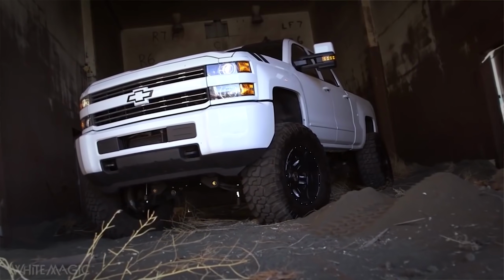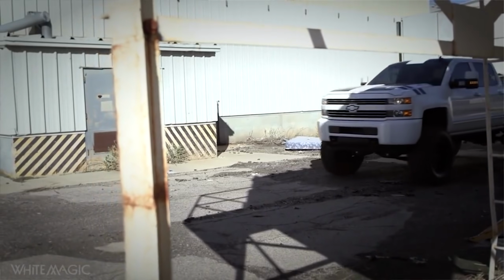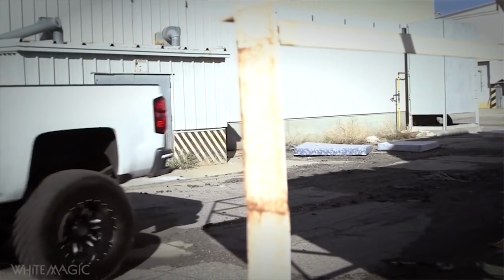I feel like compared to the last one, this one's so modest. It still looks good, don't get me wrong, but I wasn't sure what to expect, and then I see a truck that's a real truck, like it's normal. And so I don't know. Yeah. I don't know how to rate it compared to the last one.